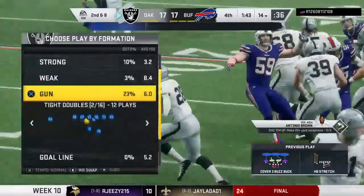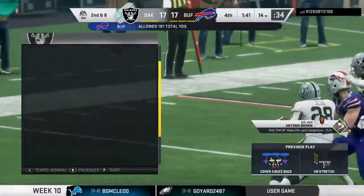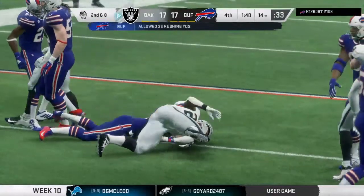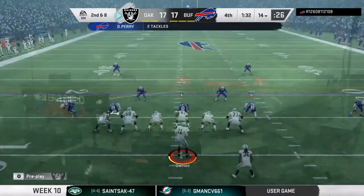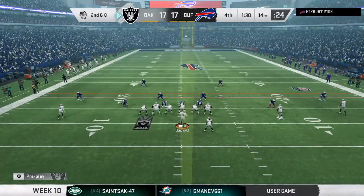Give him a couple on the carry there, 2nd and 8. But they picked up a little bit of yardage there, and now, in this situation, should be in no hurry to run a play really fast. Let the clock wind down.